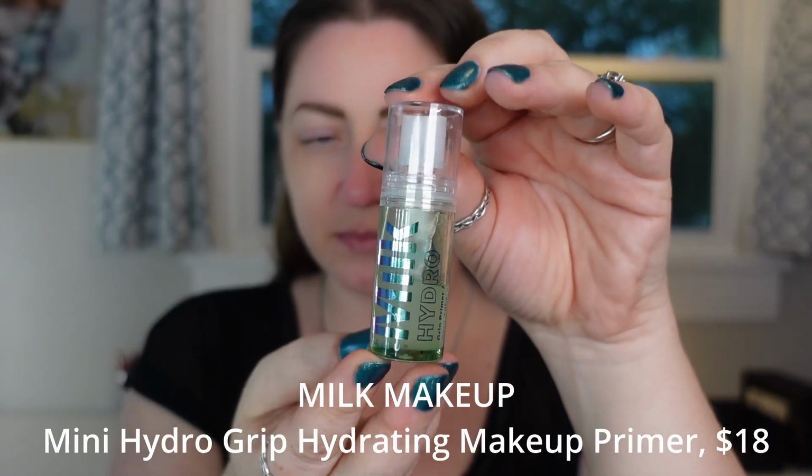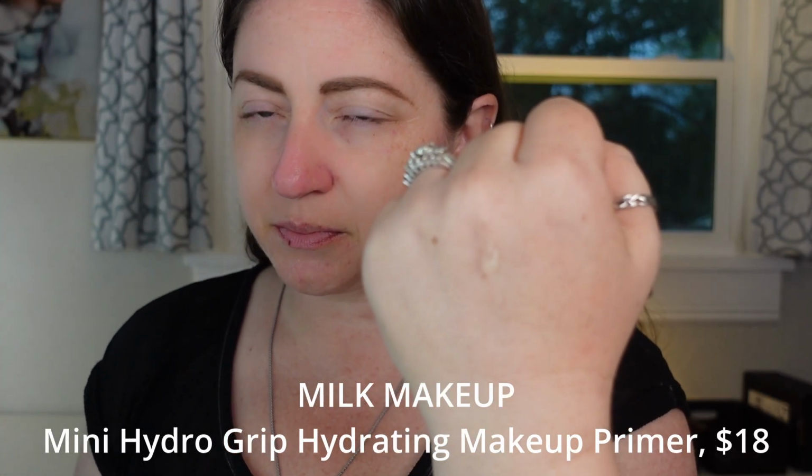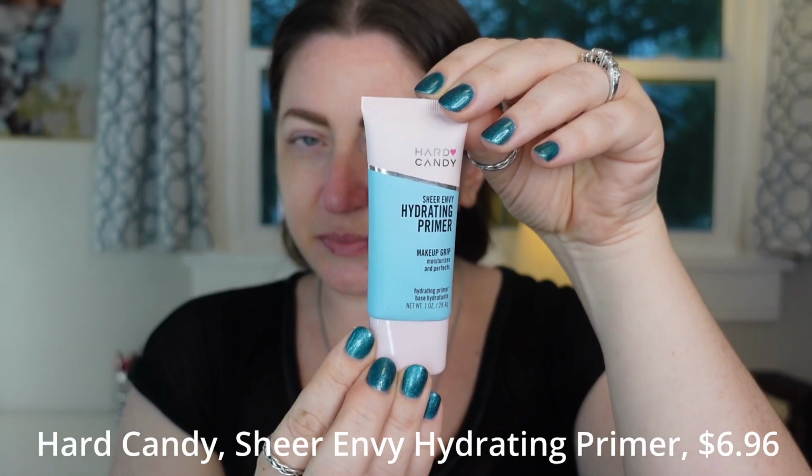But one primer that has won, I think, the Drugstore Allure Best of Beauty for 2022 was the Hard Candy Sheer Envy Hydrating Primer. These are so similar. They're not only similar in the way that they perform, but they're similar in consistency, they're similar in texture, they're even similar down to color. It is a product known for being kind of a green shade, and the Hard Candy one definitely comes in a tint of green as well. I honestly think that the Hard Candy one performs just the same as the Milk Makeup Hydro Grip. When I use these, I don't notice a single bit of difference.